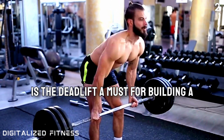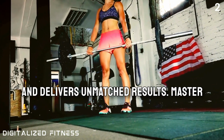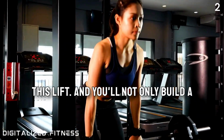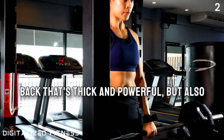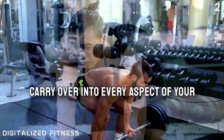Why is the deadlift a must for building a stronger back? It's functional, efficient, and delivers unmatched results. Master this lift, and you'll not only build a back that's thick and powerful, but also develop strength and resilience that carry over into every aspect of your life.